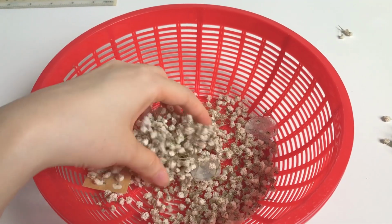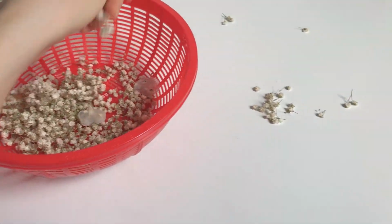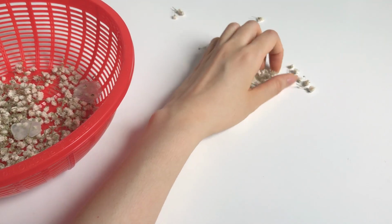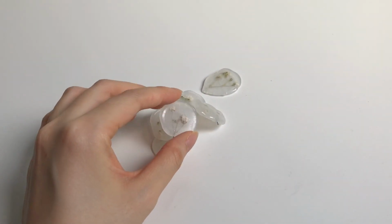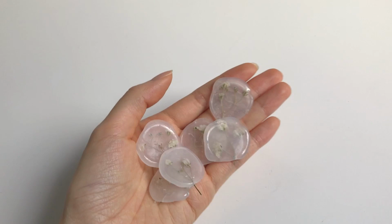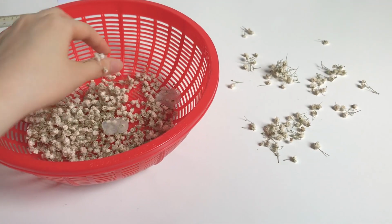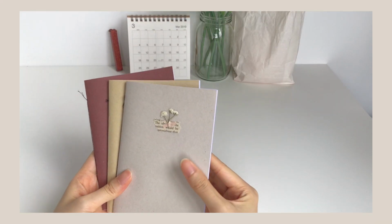I actually experimented with a lot of different ways on how to incorporate the flowers as part of the cover. The initial idea was to use a hot glue gun and a wax seal, but that idea didn't really work out, so I continued experimenting and came up with this idea. I really like how it looks, and I decided to just stick with it.